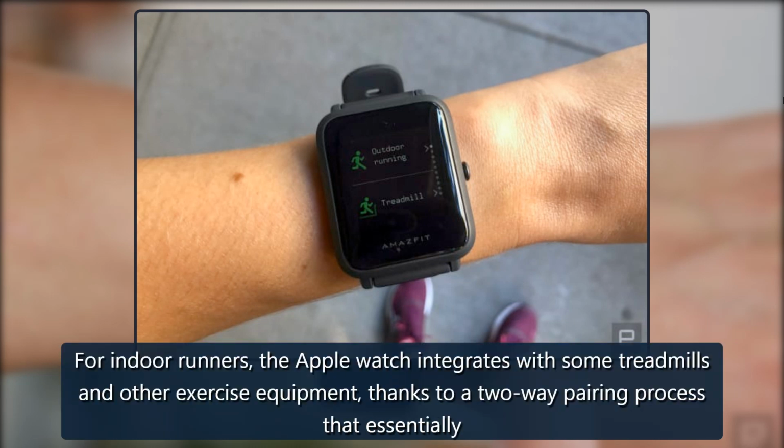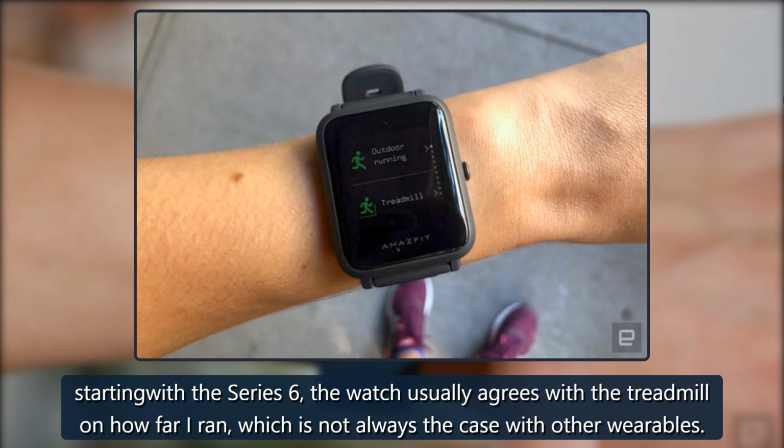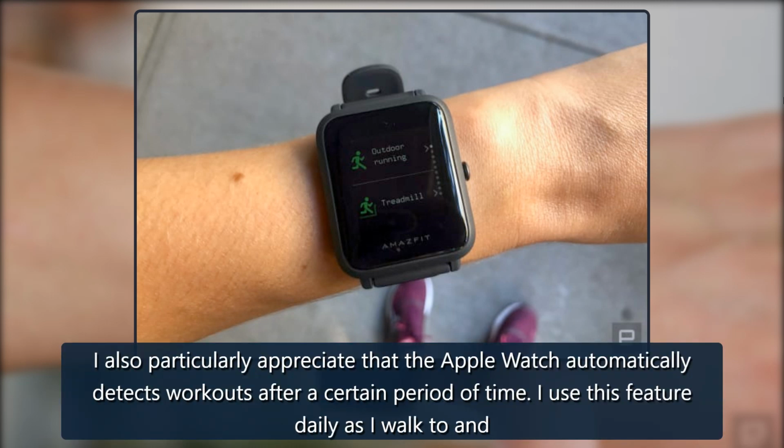For indoor runners, the Apple Watch integrates with some treadmills and other exercise equipment, thanks to a two-way pairing process that essentially trades notes between the device and gym gear, formulating a more accurate estimate of your distance and effort using that shared data. In my experience, starting with the Series 6, the watch usually agrees with the treadmill on how far I ran, which is not always the case with other wearables. Sherlin Low, Engadget.